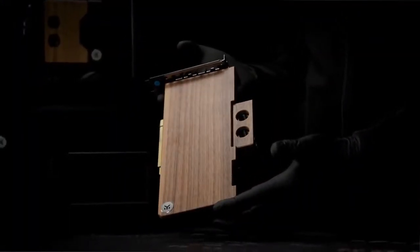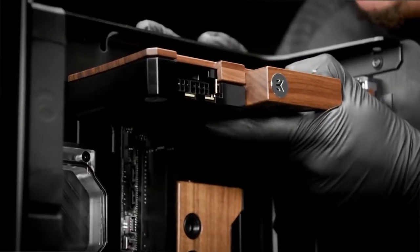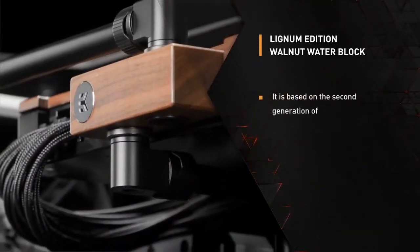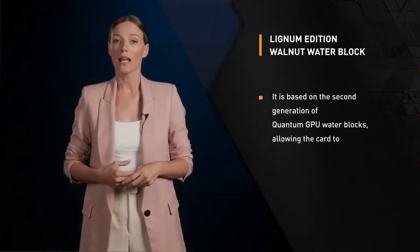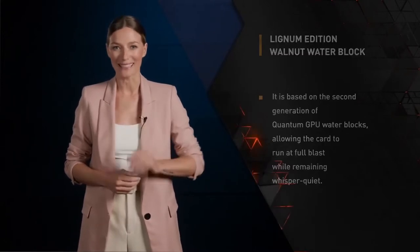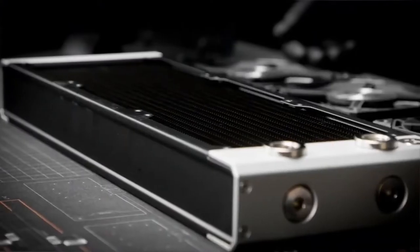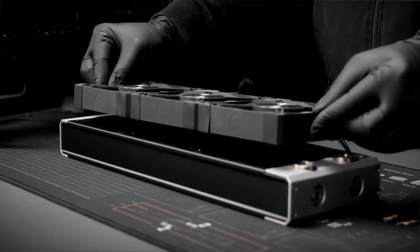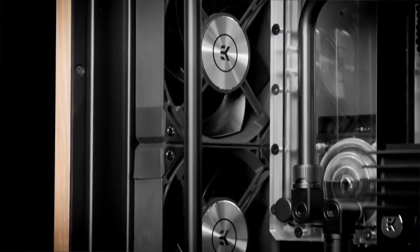Usually, the main suspect for the crime of noise is the stock GPU cooler. To remedy this, the installed NVIDIA GeForce RTX 3080 Beast got its own Lignum Edition walnut water block. It is based on the second generation of Quantum GPU water blocks, allowing the card to run at full blast while remaining whisper quiet. The heart of the cooling action is the newly released EK Quantum Surface 360 multiport radiator in combination with the highly anticipated Phase fans.